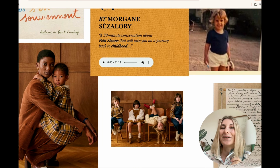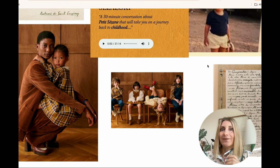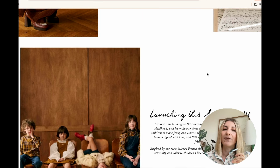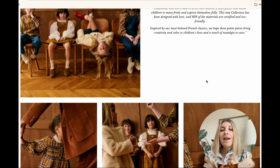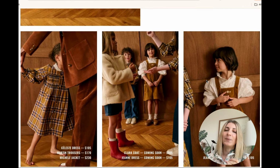I've been nosy, I've been trying to find out more, but Sezane has been pretty secretive about it. I don't know much, even the standalone shop hasn't been confirmed, or at least I haven't seen information surrounding that. Overall, I find this photo shoot that they've released to be really nice.